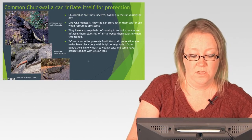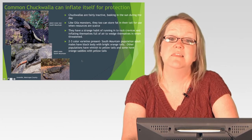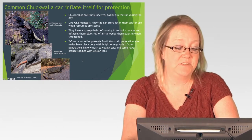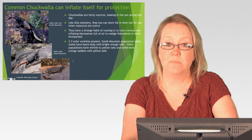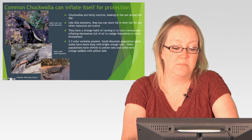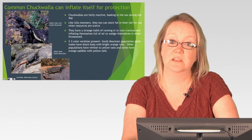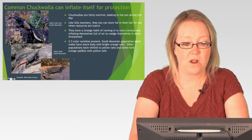So pretty cool creature. Next, we're going to talk about the common chuckwalla. These you see. I have seen these out when I'm hiking on South Mountain. Pretty common to see these. So you may see these out on your hike. Probably one of the lizards that I see more often, not every time I go out there, but more often.